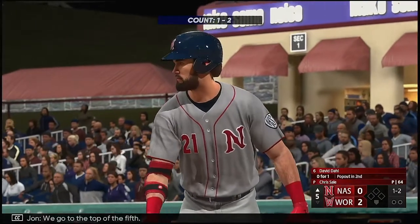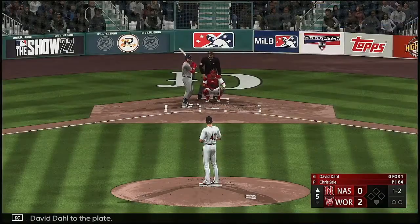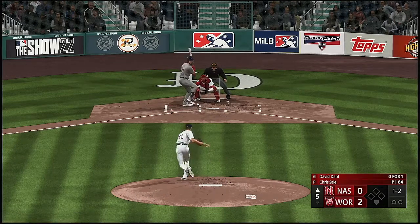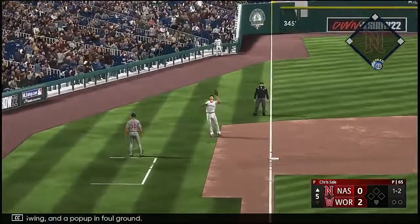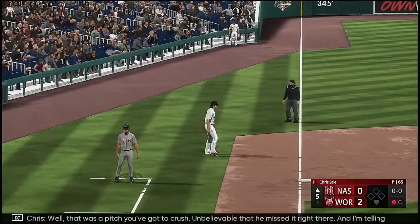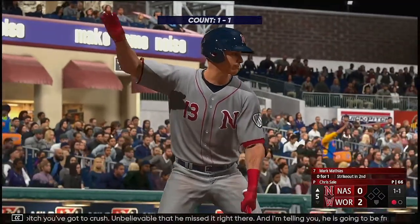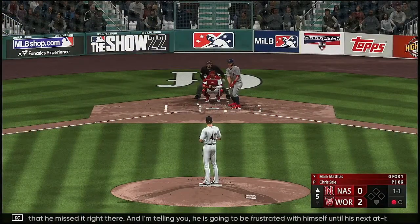We go to the top of the fifth, David Dahl to the plate. Swing and a pop-up in foul ground. Casas makes the play, and there's one down. Well, that was a pitch you got to crush. Unbelievable that he missed it right there, and I'm telling you, he is going to be frustrating with himself until his next at-bat.